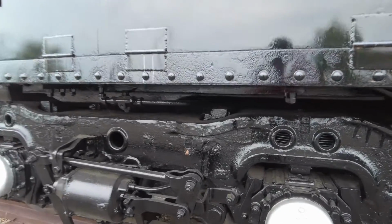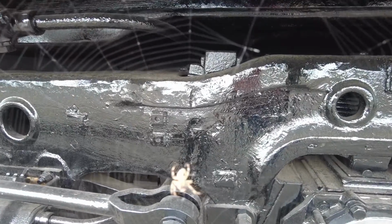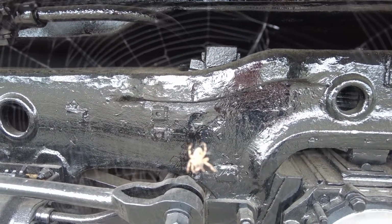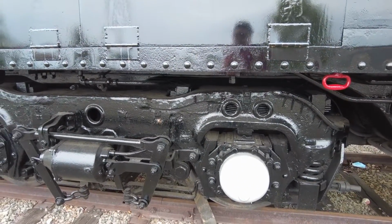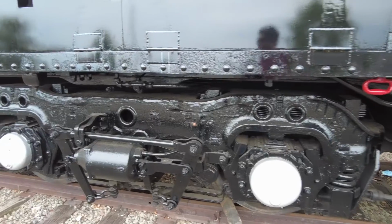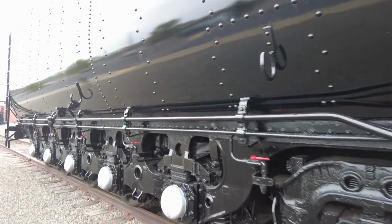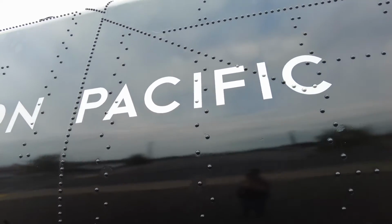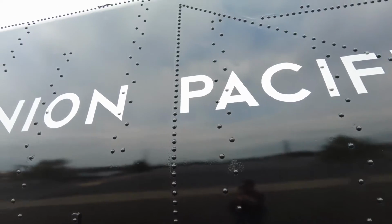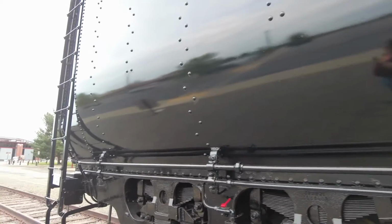We got a spider making its home here. I don't know how well you can see that. Hopefully the camera's there. It is. Thing looks absolutely, it's a huge spider, and it looks absolutely lost compared to this tender. This tender has 14 wheels. There were only 25 of these made, and they ran out west. You don't see Union Pacific in this part of the country running, at least. You do see some in the museums.